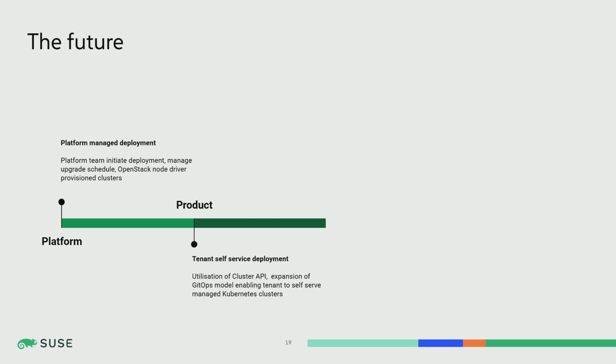So the next step we're looking to go is actually to turn that into a product. And some of the ways we do that is probably moving over to the use of Cluster API. We're in the process of doing that at the moment. The reason we didn't do that when we started is because the Cluster API provider for OpenStack didn't really exist when we first started doing this. So once we had made some progress with the node driver, we just kept going down that road because it does work. We're also going to expand our GitOps model and ultimately look towards a tenant self-service model, so that tenants can come in, give us a YAML and get the cluster with the configurations they need. The next step then is expanding the feature set.